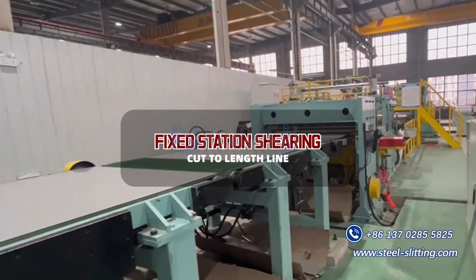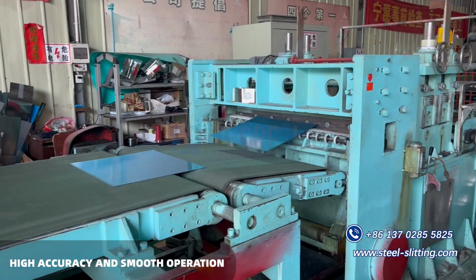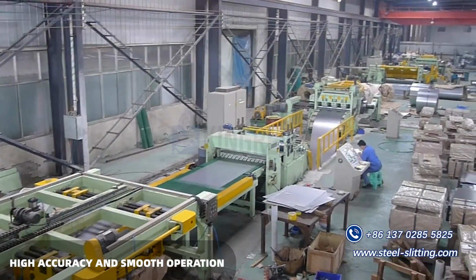Features of fixed station shearing cut to length line. Using photoelectric tracking, high accuracy and smooth operation. The length can be arbitrarily determined according to needs.